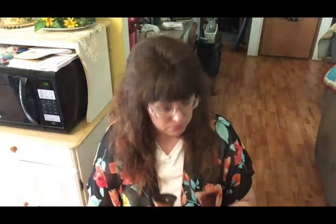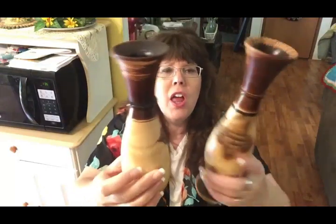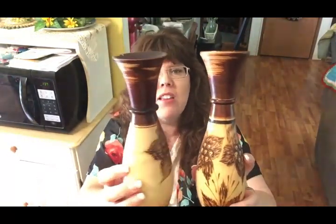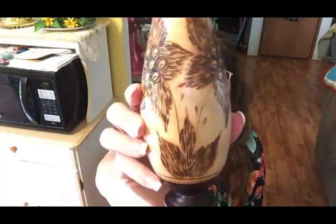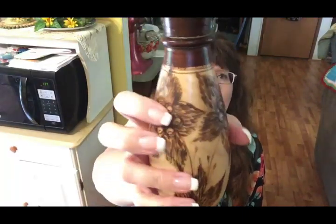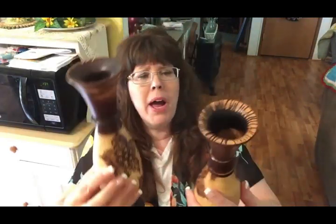And so I found these two, I think they're candle holders. I don't think they've ever been used. They're quite tall, and they're not 100% exactly alike, but they are very close. And they have these flowers. I think that is like wood burning. I think that's how they did it. I'm not really sure. I really don't know if those designs were carved in or used a wood burning tool. But yeah, they're almost exactly alike.